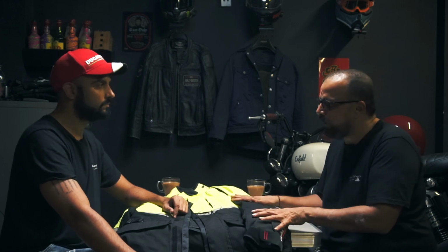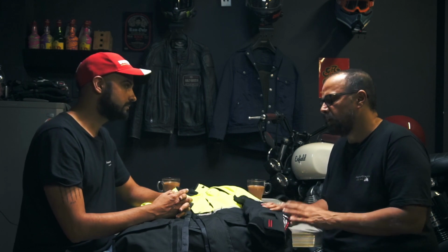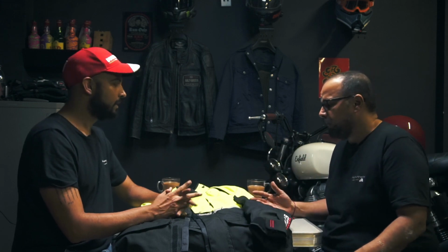Correct. Because a person who's just starting off riding will find it very difficult to get 3 different types of jackets, because in his mind, of course, there's a price associated with it. And the bigger the brand you buy, the more the investment. So it really comes down to personal preference. But honestly, as a point of view, I think you need separate gear for separate seasons.